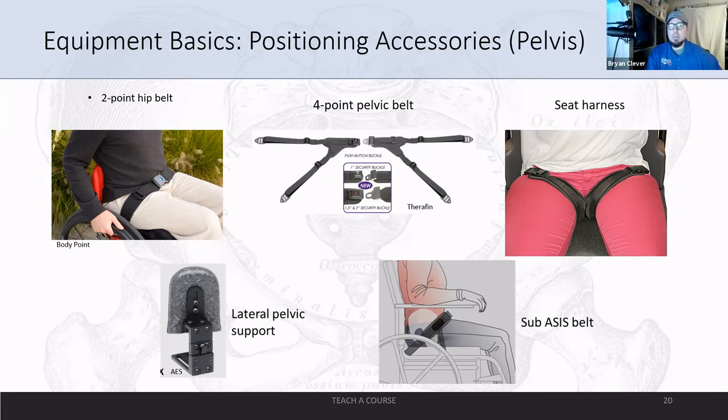Lateral pelvic support. So those will go on the seat, on the sides, on the hips.